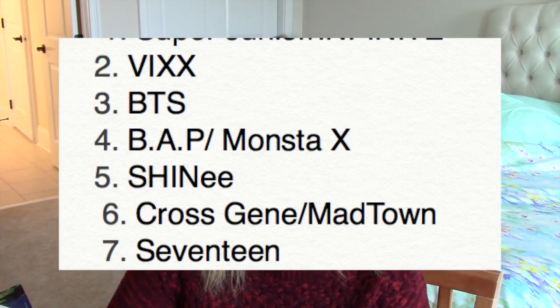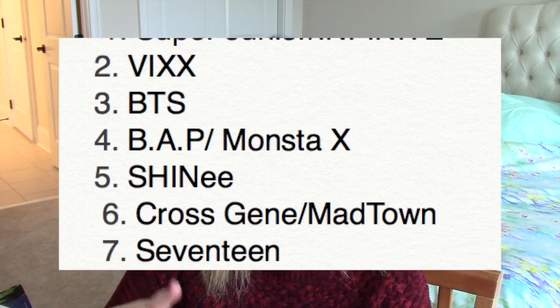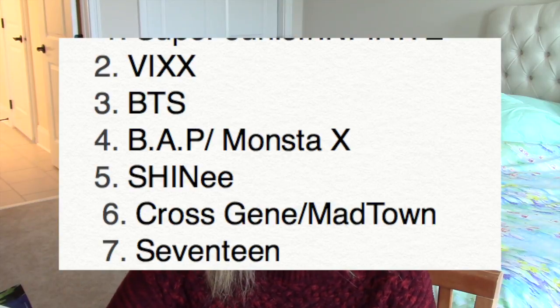So currently 2 through 7 on my boy groups list is BTS, VIXX, B.A.P/Monsta X, SHINee, Cross Gene/Madtown, and 17. So those are my 2 through 7 groups. We'll collect any and all versions of Korean albums, maybe one version of Japanese stuff if there's a member version. And then I made a couple of notes on this.